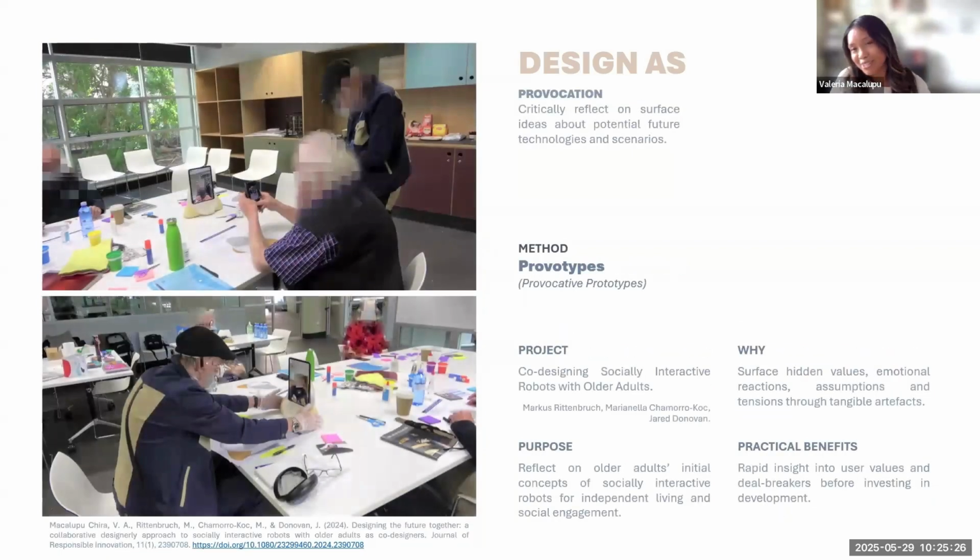Okay, this is my favorite one. So design as provocation, we used this method called provocative prototypes. I used this also as part of my PhD in a second study. Now, these are deliberately provocative prototypes. These are designed to challenge assumptions, spark discussion, and reveal hidden values or tensions. Now, this was part of my PhD project focused on co-designing social interactive robots with older adults.